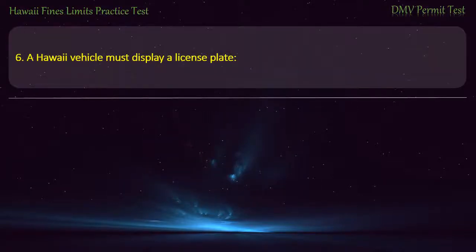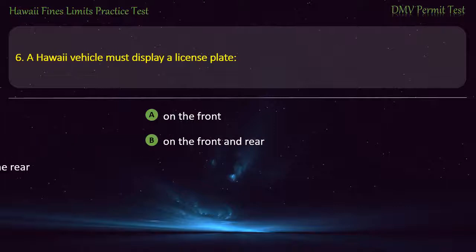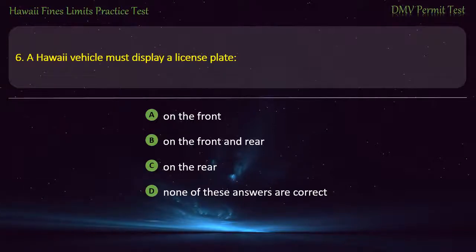Question 6. A Hawaii vehicle must display a license plate. On the front. On the front and rear. On the rear. None of these answers are correct. Answer. On the front and rear.